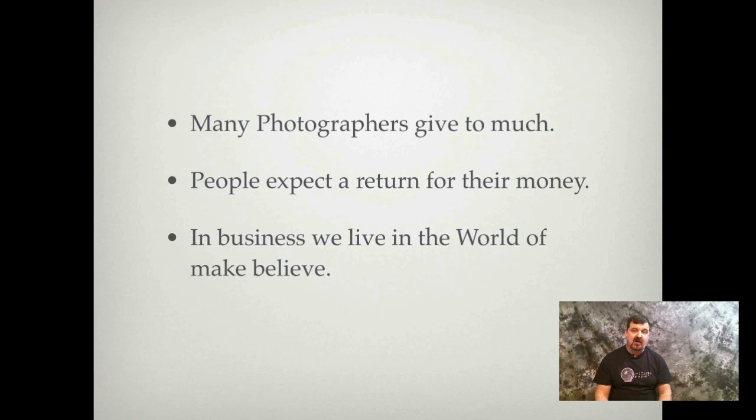Now, a lot of photographers out there, I know they give too much, right? They give the whole kitchen sink, the whole enchilada. They just give it away. Here's your pictures. Thanks, you paid me a $50 sitting fee. We don't call it sitting fees, do we? No, we don't call it that. We call it a session fee. Because why would you pay anybody in the world to sit down, right? Or why would you charge them to sit? So we call it a session fee. It's a new word because we have to be politically correct. That's why we do things like this, guys.